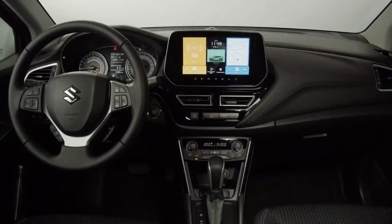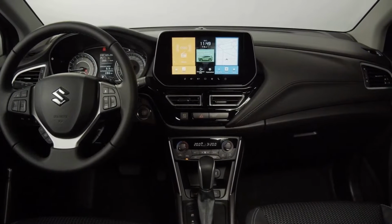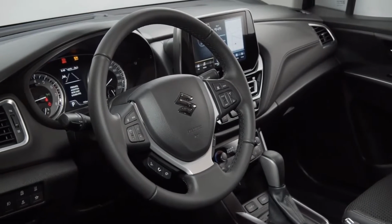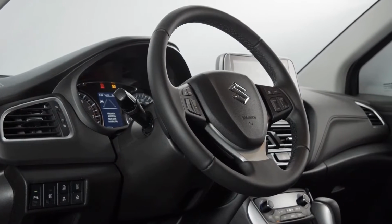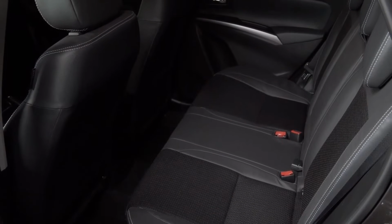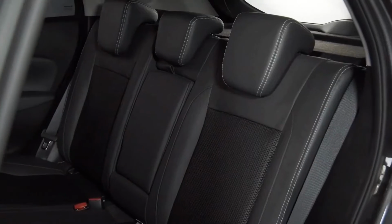The S-Cross has a new cabin that looks much less drab than that of its predecessor. Chief among the improvements is a new touchscreen infotainment system that looks and feels more modern than the old Suzuki screens. It isn't perfect, and it still feels old compared with the systems in best-selling SUVs such as the Hyundai Tucson, but it's easy to use and it offers more functionality than before.